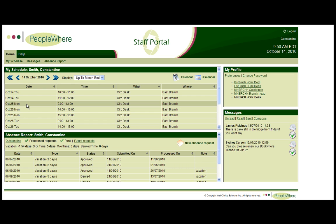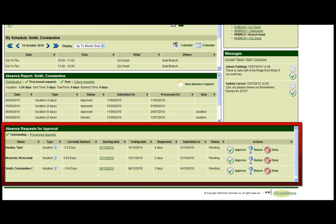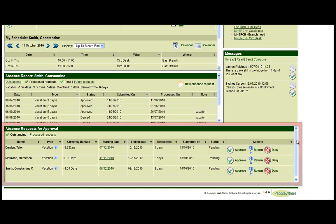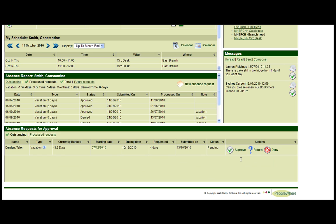Let's switch gears and show the portal as if we were a supervisor or manager. As a manager of staff, I will have access to a new window, that of absence requests for approval, towards the bottom of the portal. I can see the request we just entered. Notice we are also given the amount of time left in the applicable time bank, amongst other pieces of information, and we can approve it right here.